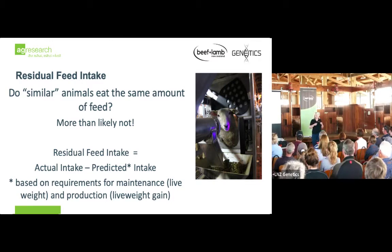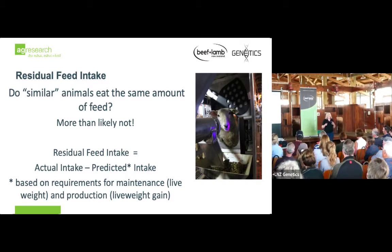So feed efficiency can be expressed in a number of different ways. Jason Archer, who's here from Beef and Lamb Genetics, actually did his PhD and post his PhD a lot of cattle efficiency work and feed efficiency. And there's a whole lot of different ways that it can be expressed. But the trait that we've been concentrating on over the coming up decade now is this trait that's called residual feed intake.